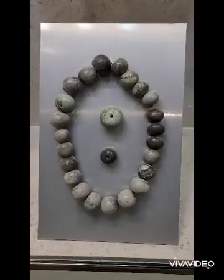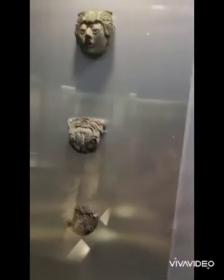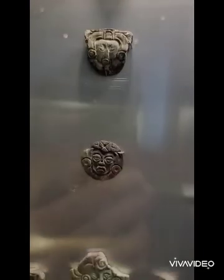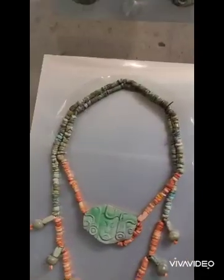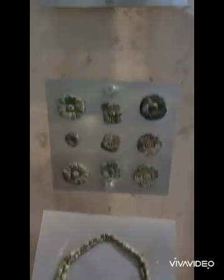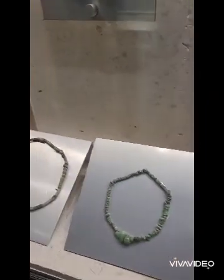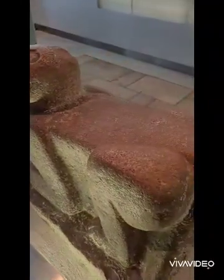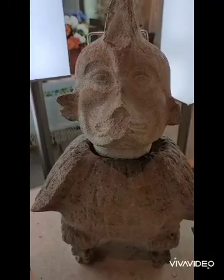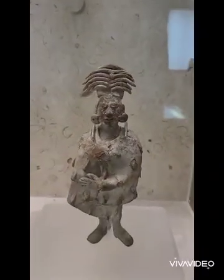There's some nice jewelry that they made though. Looks like jade perhaps. They have a lot of nice jewelry. And look, they've got all these made out of, looks like jade. All these different types of jewelry. There's a nice necklace. And jade reliefs. Earrings. So we can see all these little doll-like statues.